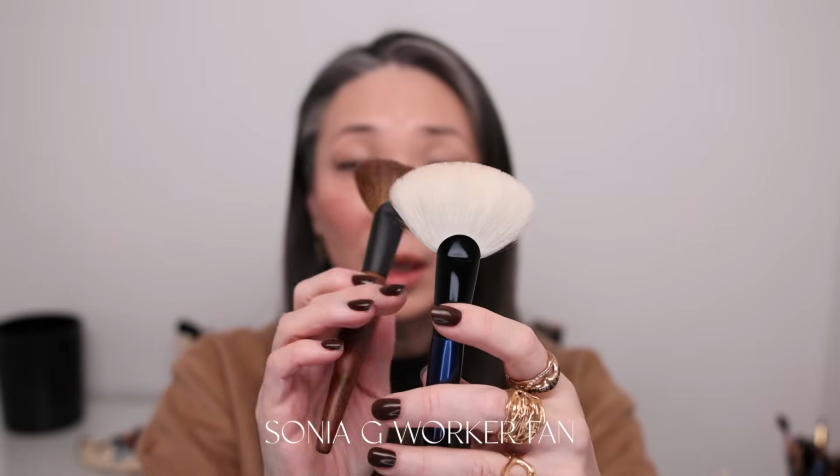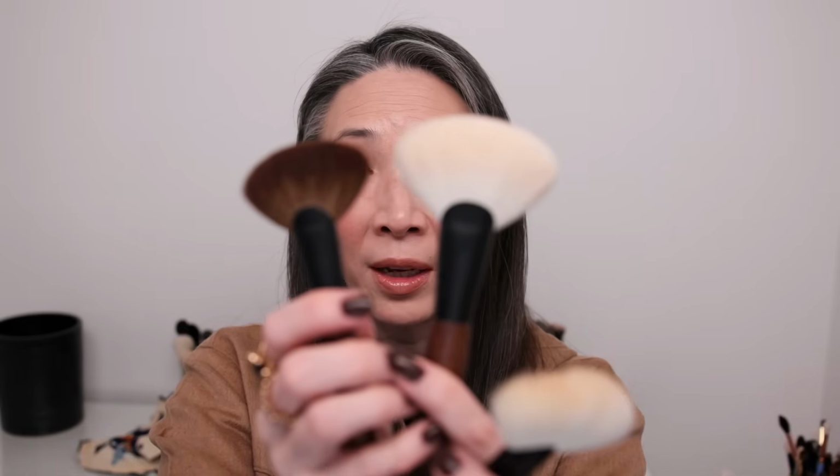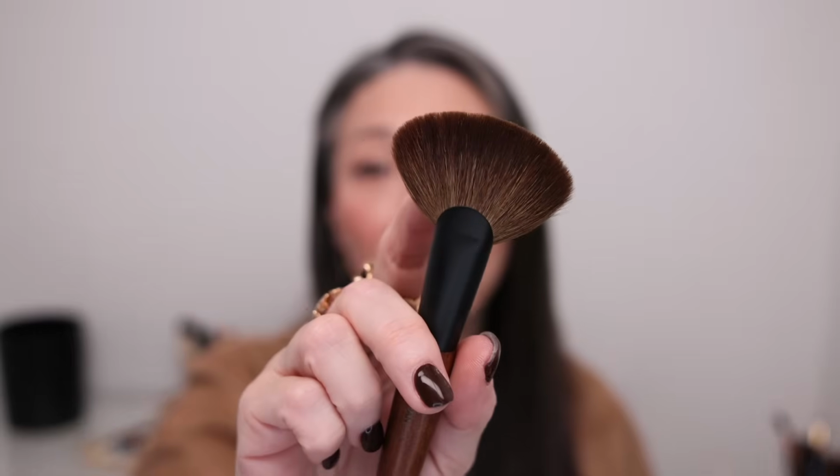So I really like this brush for baked gel powder, high shine highlighters. This dense fan brush is absolutely perfect. The Worker fan from Sonia G is another good one, but I still prefer this Fan Medium. And then she even has the Fan Large. Here, I'll hold it up next to the medium. The Fan Large is also great for bronzers or contours or whatever. I think it's a little bit big for highlight, but then again, you may really like your highlight. So there is a large option, but I do like the Fan Medium just for general purpose, high shine highlighters.